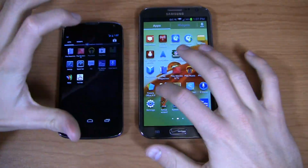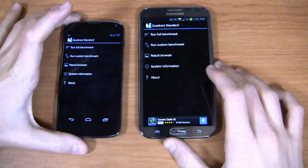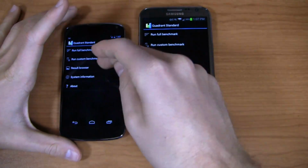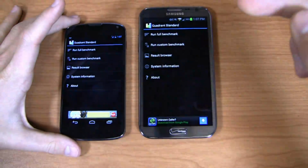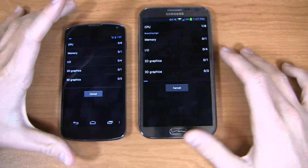We'll pop up Quadrant Standard here and take a look at the speed tests on both of these devices. Now keep in mind they both have quad-core processors. This has a Snapdragon S4 Pro CPU that's clocked at 1.5 gigahertz. This one has a quad-core Exynos CPU that's clocked at 1.6 gigahertz, so we'll take a look.